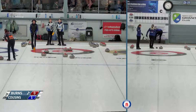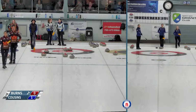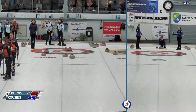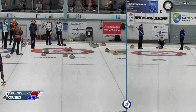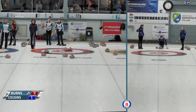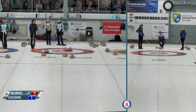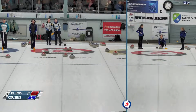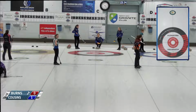Pardon me, second end. She does have the 1-point lead after picking up the single in the first, but in some danger of giving up perhaps as many as 3 here in the second. She'd come right down and freeze to it, though. She's in a spot where she could steal.